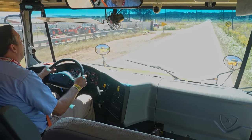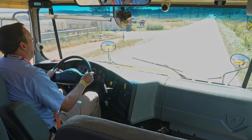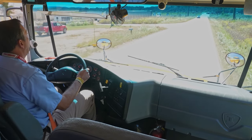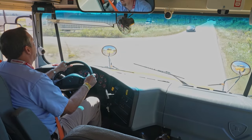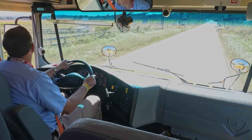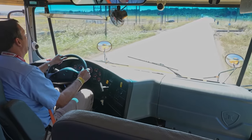Okay, I'm approaching a railroad crossing. At 500 feet, I turn on my hazards. As I approach, I turn off my noise. I open my windows. I ask for my students to be quiet. I will stop no closer than 15 feet, no further away than 50 feet from the first track.